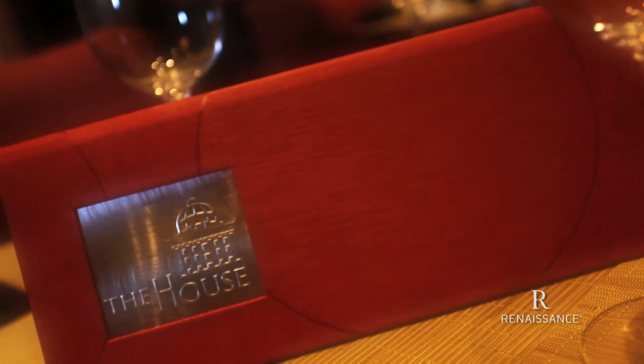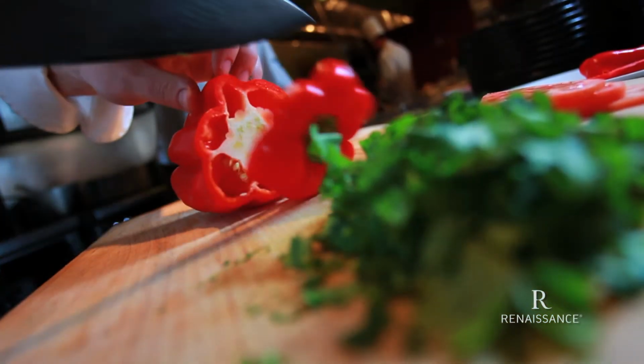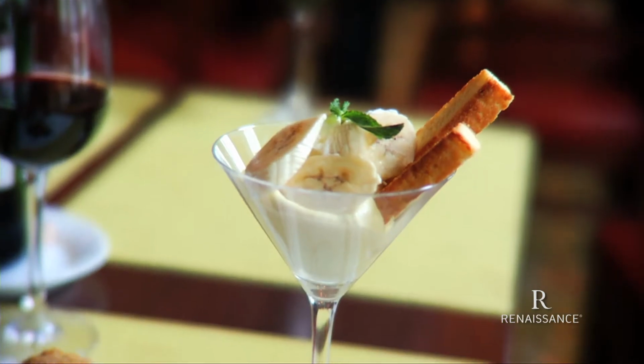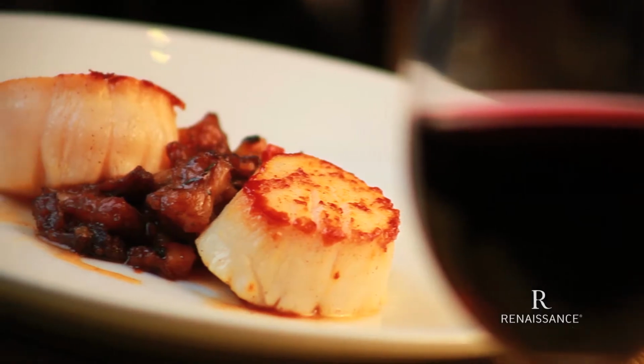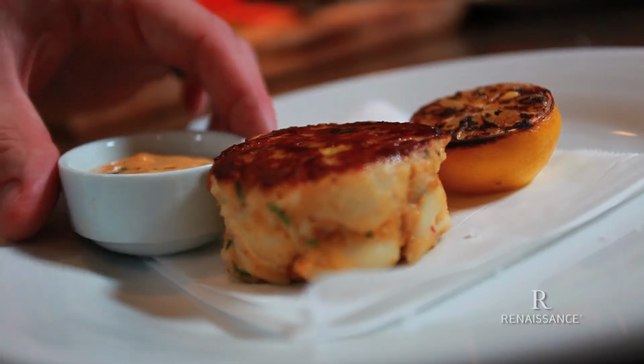Our menu in the house restaurant is designed to appeal to an array of tastes. We use the finest ingredients available to produce simple, yet well-prepared appetizers, salads, entrees, and desserts. A few of our most popular menu items from the starter section are the shrimp and grits, the seared scallops, the house-made chips and dip, and the crab cake.